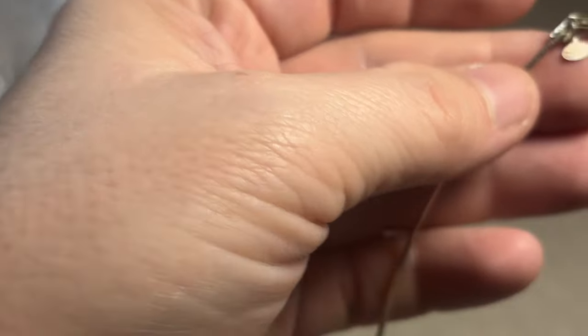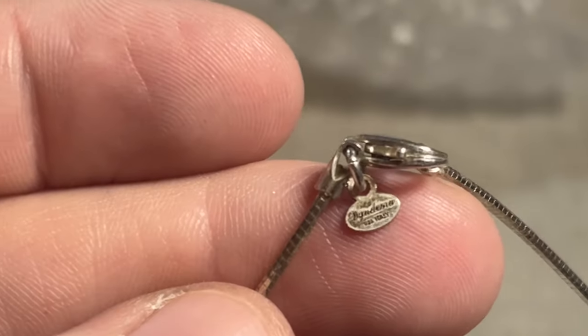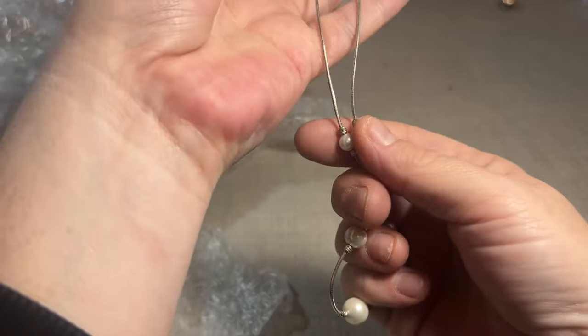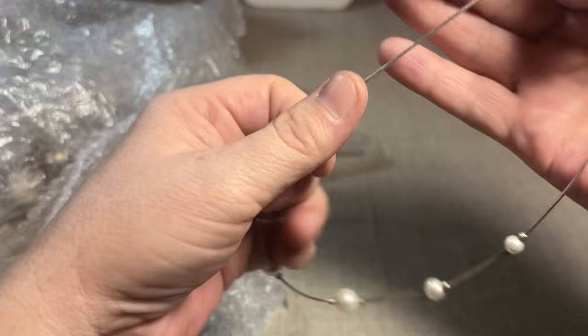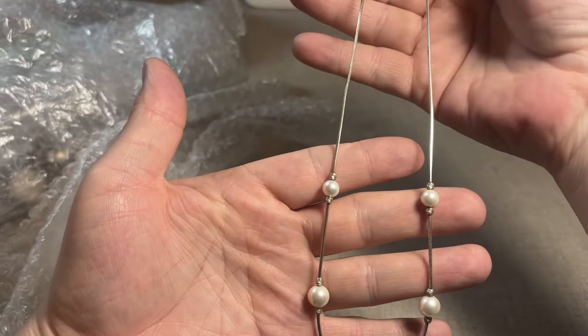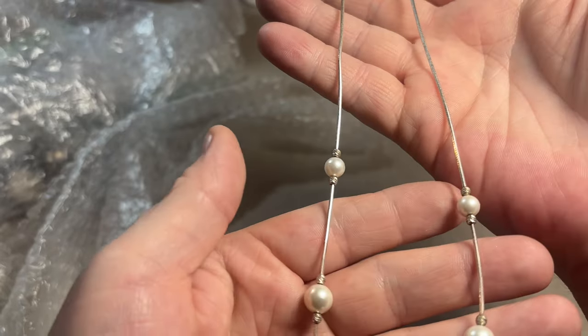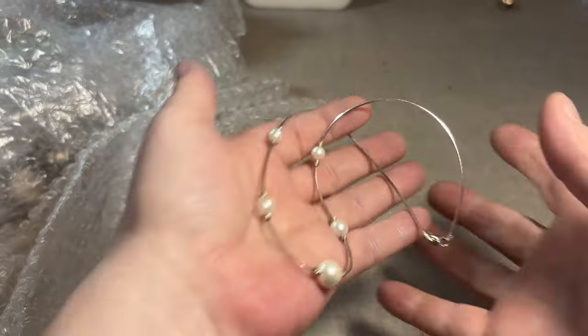And then we have a little hang tag here. What do you say? Are you going to cooperate? Diaderma. That's Italy. And so these are just glass pearls, but set in sterling. And it looks like little crystals. Nope, not little crystals. So this is a nice sterling faux pearl necklace.